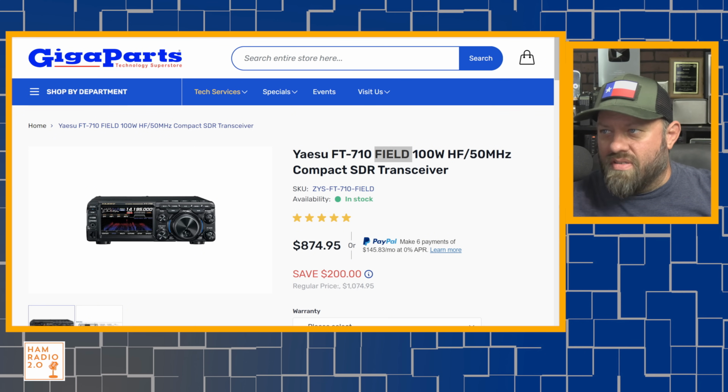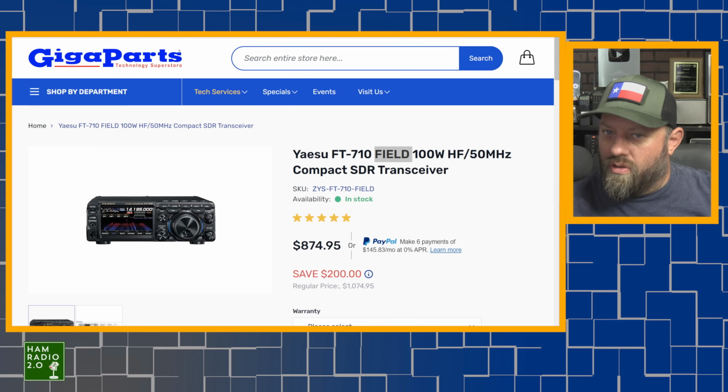So when Stuart said, again, I didn't really agree with him about the QRP thing, and when he said there's a market gap right now for HF radios, because we're not seeing a lot of new HF radios come out, I think he's right, but this radio, the FT710 Field and the AESS1, were just released within the last year from Yaesu. So Yaesu is still releasing radios right now.